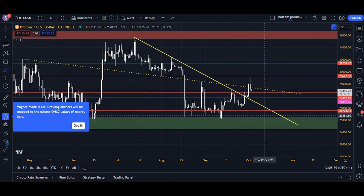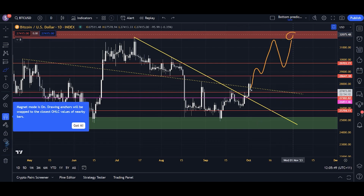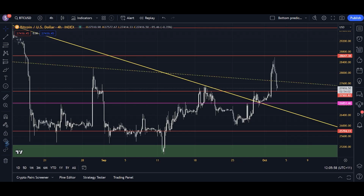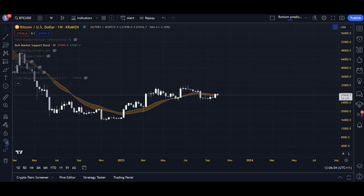And we really need to be getting above 28K, 28.6K specifically, I should say, in order to see a flip back into the upper part of this range, and we can start attacking 32K from there. I said this exactly in yesterday's video. What did I say in yesterday's video, guys? This is exactly what I said. I said, let's bring up the weekly chart. I said, Bitcoin looks okay from the weekly perspective. We saw a weekly candle close above the bull market support band.